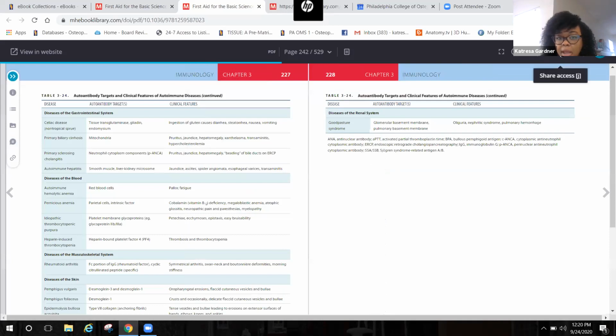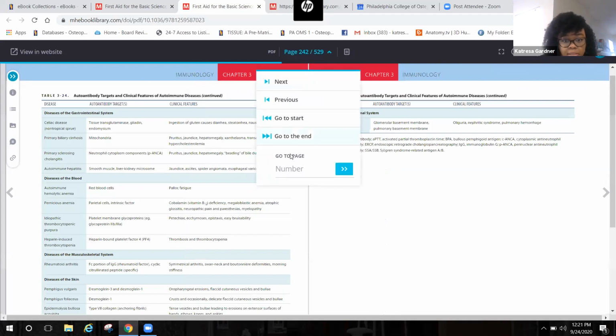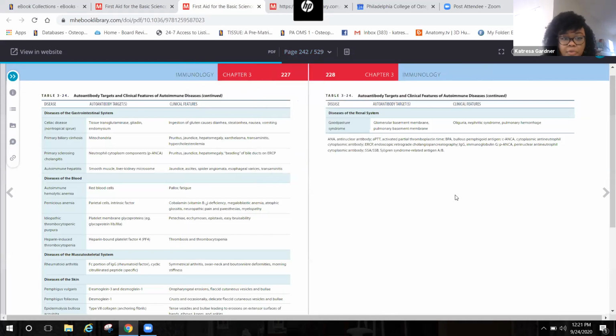And that's pretty much how you would use First Aid Review as far as functionality. And you can also jump to different pages and go to a particular page number and so forth. So it's a pretty simple interface to use.